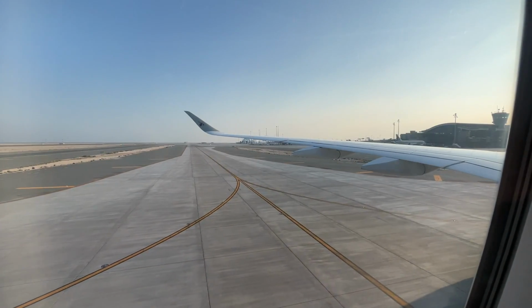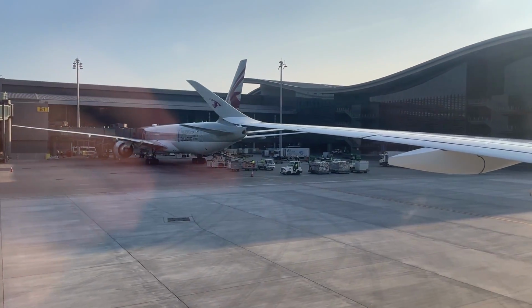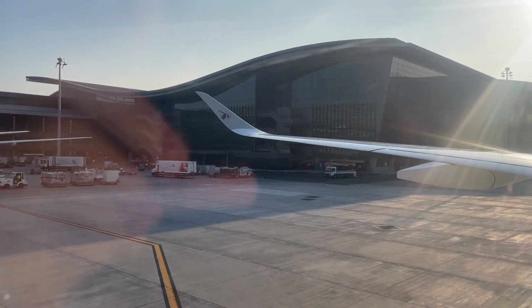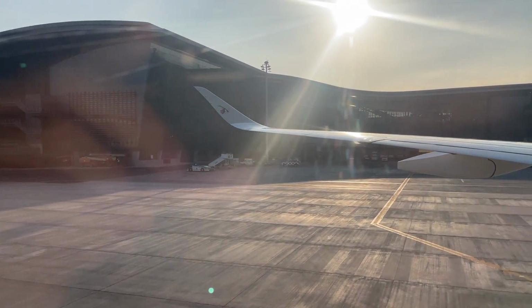Since so many of Qatar Airways passengers are connecting through Doha, I'll show off what that experience looks like too, as I think the passenger experience on Qatar Airways is as much determined by the on-ground experience at Doha's Hamad Airport as it is by the in-the-air experience on board an airplane.